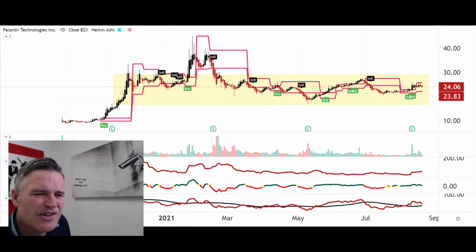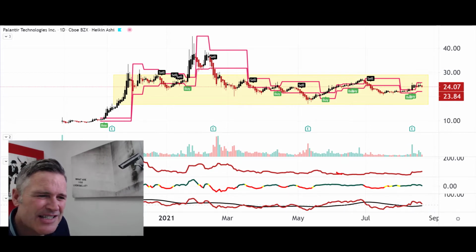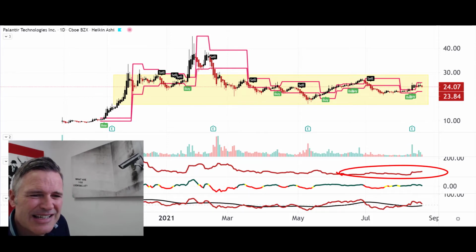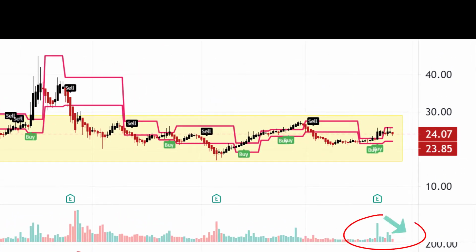So if we head straight to the signals, they were bullish in the early part of August. Looks like they're now just pulling back to more of a neutral type of setup. Volatility picking up slightly, but mostly staying where it has been historically, 60-70% annual volatility there. And volume, we have seen a pickup, with that spike more recently on the bullish side, but generally now settling back down to its longer term average.